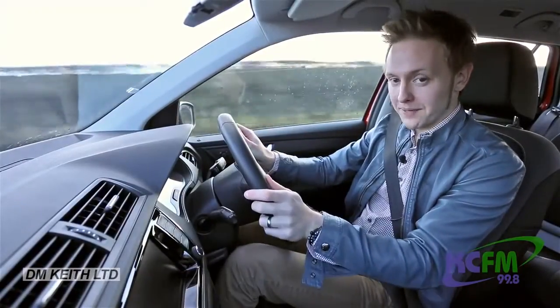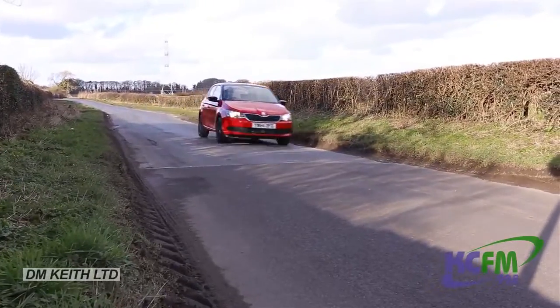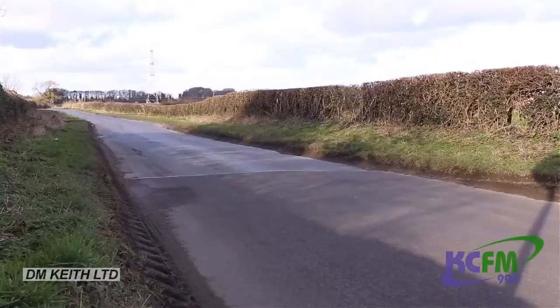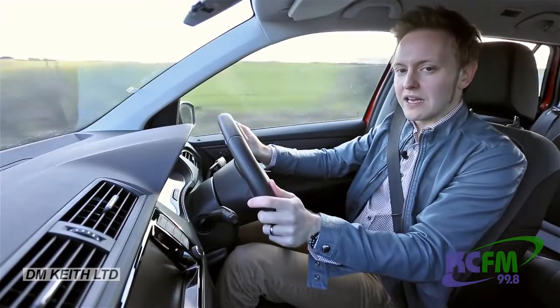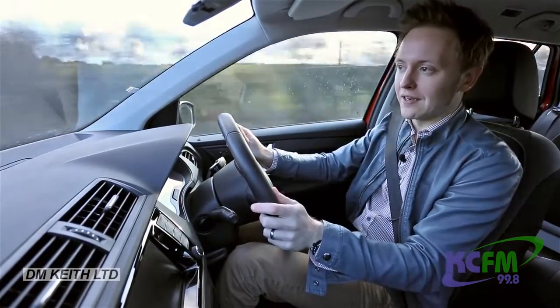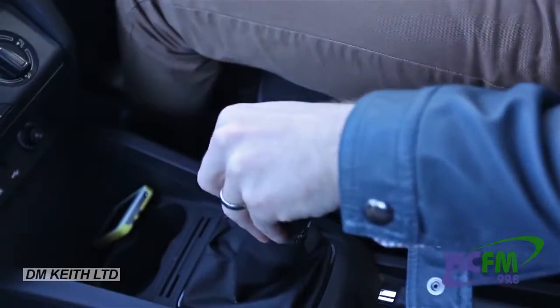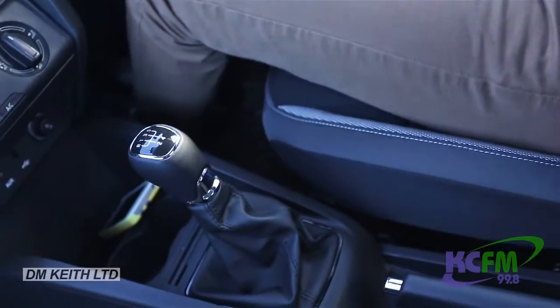Okay, ready for the technical bits? Well, the new Fabia is lower and wider, so immediately it feels more stable. The steering is more reassuring than the last model, and though it's light, it is precise-ish, and it gives you a nice bit of feedback. As with any VW-based car, the gearbox feels indestructible. It's nice and mechanical, the car feels confident.